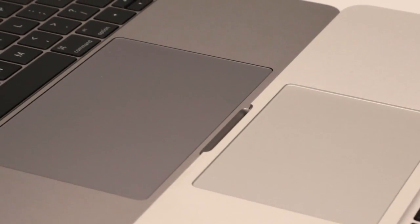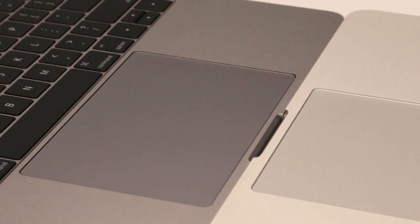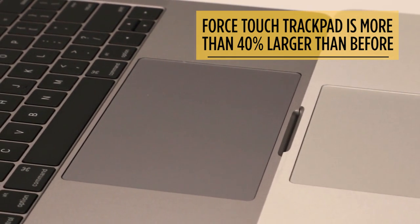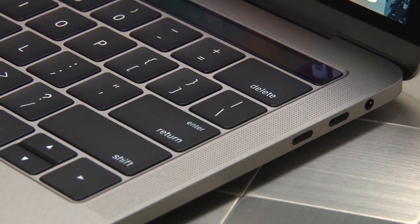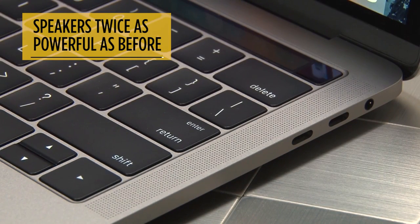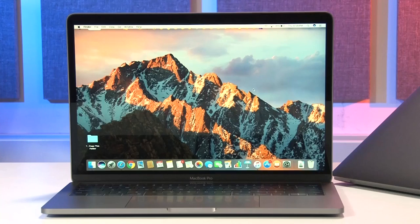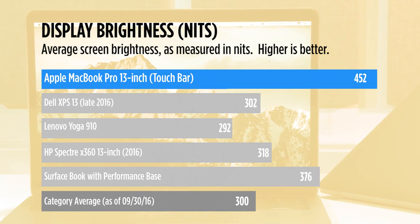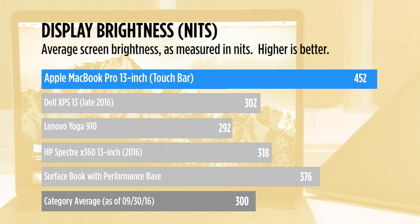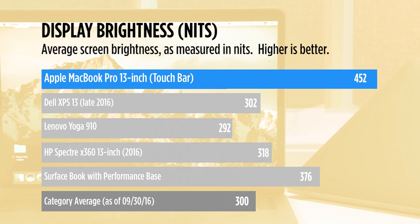The Force Touch Trackpad is positively huge on this thing. It's more than 40% larger than before, which makes it that much easier to perform gestures. Also big is the sound. The stereo speakers that flank the keyboard are twice as powerful as the last Pro. The eye candy is as good as the ear candy too. The 13-inch Retina display is brighter than the competition based on our tests. It also shows a wider range of color than most Windows machines.